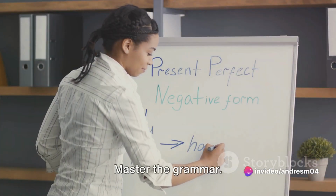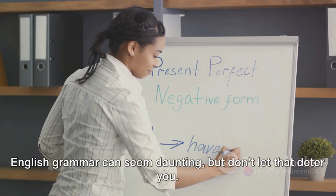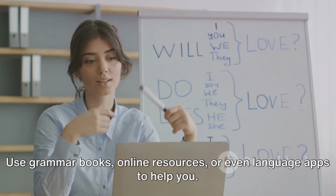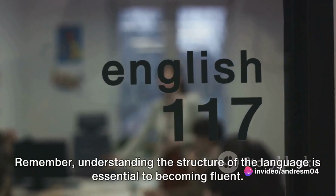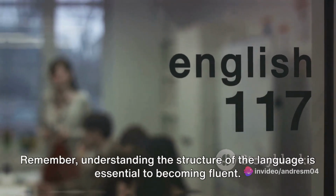Step 4. Master the grammar. English grammar can seem daunting, but don't let that deter you. Start with the basics and slowly build your way up. Use grammar books, online resources, or even language apps to help you. Remember, understanding the structure of the language is essential to becoming fluent.